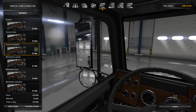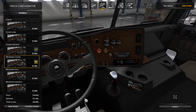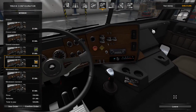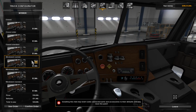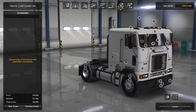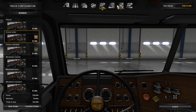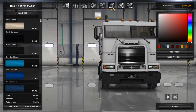Closed standard, pretty basic plastic looking wheel. Windowed, I'm not actually sure what the difference is. If we go, window, so window down there, if you want a window down there, you can, and just with the different variations, it should affect it outside as well. Just checking, yeah, there, and let's go without, yeah, there. So yeah, you can go for that if you want.